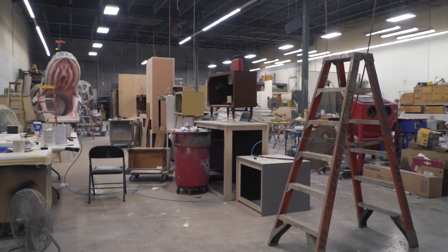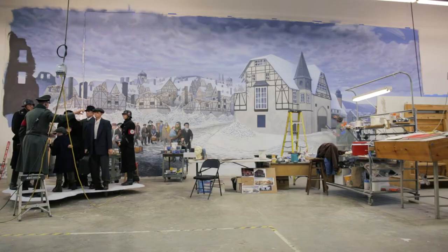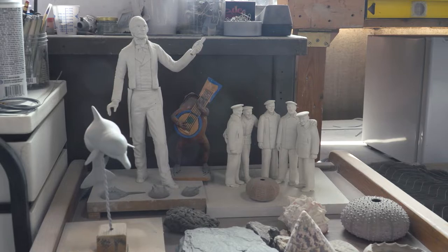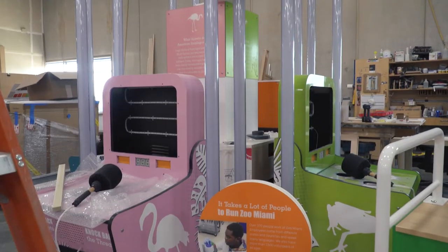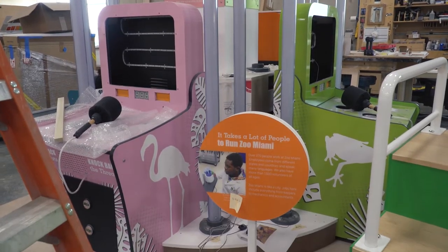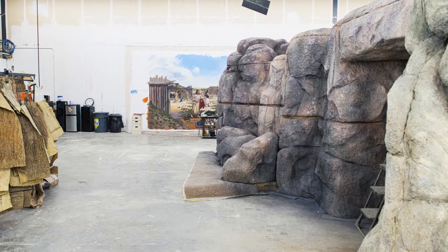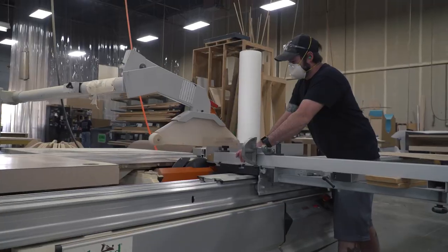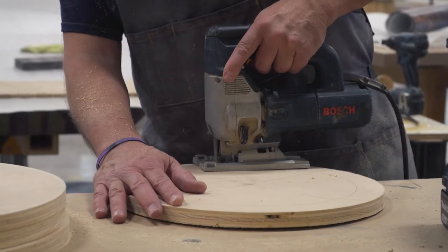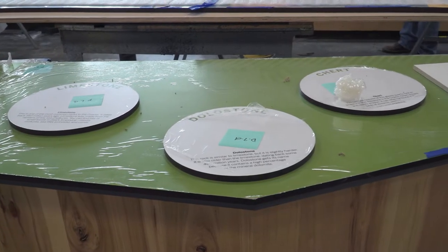In our art fab studio, we have everything from mural painting to hand sculpting to 3D molding, you name it. We're a custom shop, so we literally just come up with ideas and then figure out how to build them, and we have the capabilities to build pretty much anything. In our wood shop, we have master carpenters building custom cabinetry and custom interactive components.